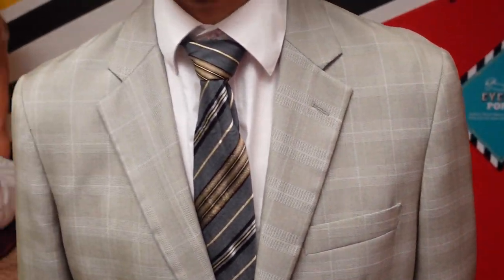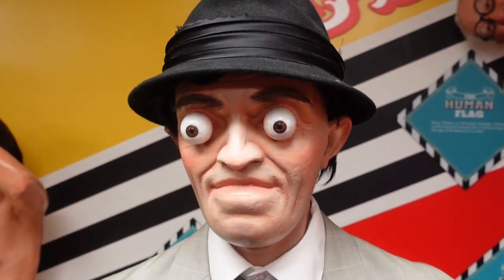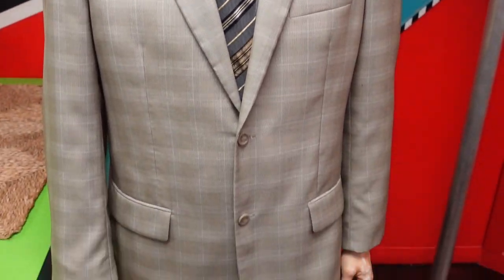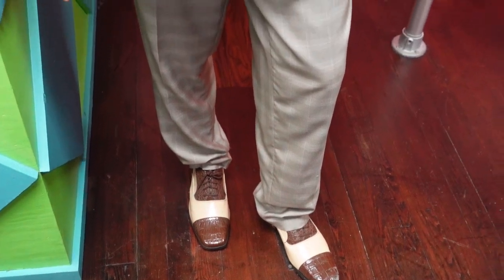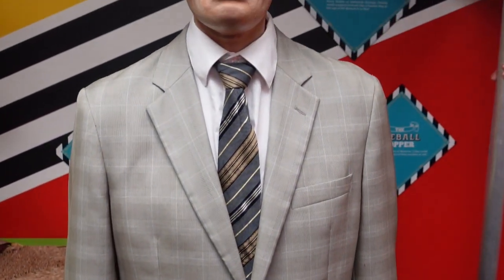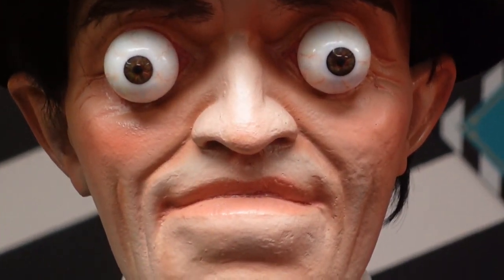Someone truly eye-popping, the Eyeball Popper. This gentleman was actually able to dislocate his eyeballs to pop them out. Now, this may be what a lot of people look like as they walk around Ripley's, but very few can get their eyes out as far as this.